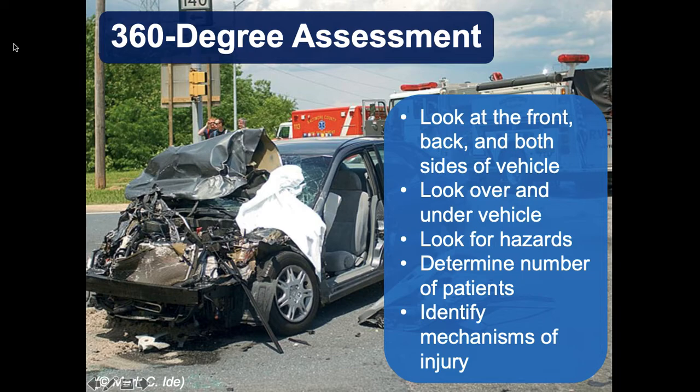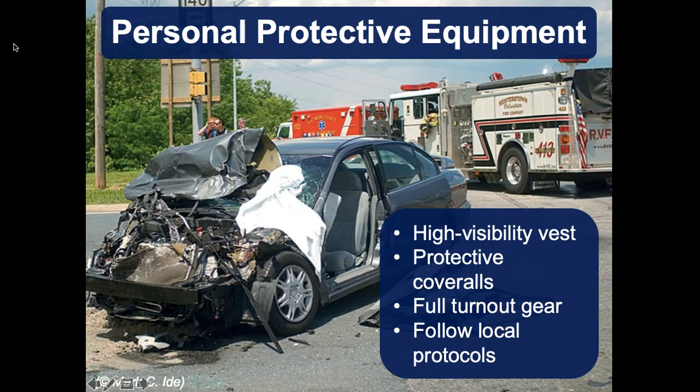And again, people are ejected from these vehicles on these high impact accidents. They can be under another car. They can be in a bush next to the car. So, make sure you find all your patients and all that. And of course, there's probably fluids on the ground with this, all kinds of other issues going on.